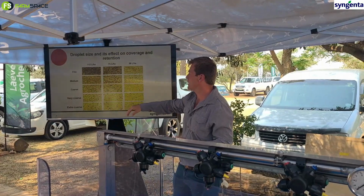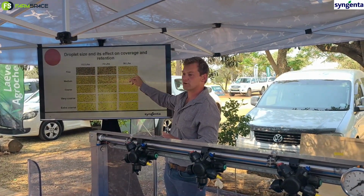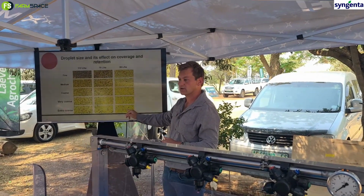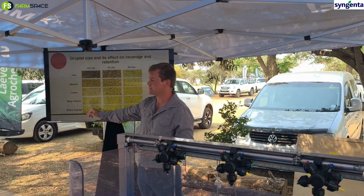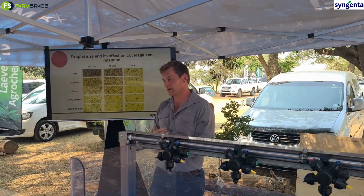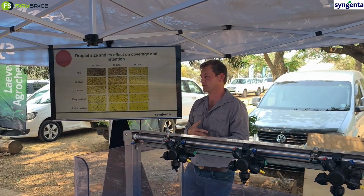Now you'll notice at 38 liters with a fine droplet, you're still getting great coverage on this water sensitive paper. But if you drop that down to an extra coarse, now all of a sudden that coverage is not so great. But if you move across to this side, that coverage is improved drastically because we've increased the amount of water. Why is this important? It's important, especially now this time of year, you've got relatively low humidities, you've got quite a lot of wind, and you still got to spray pre-emergence very soon.